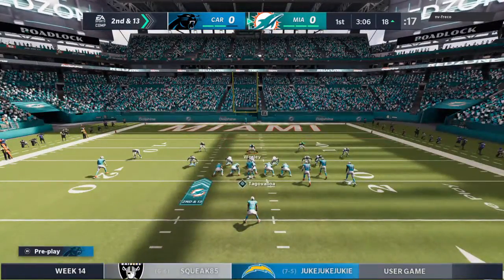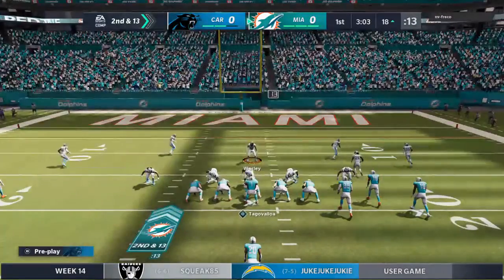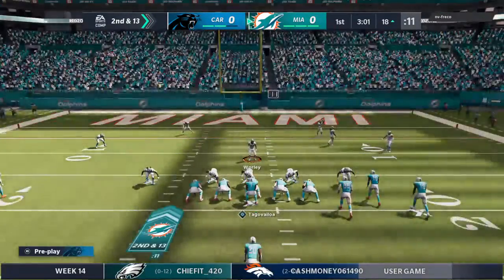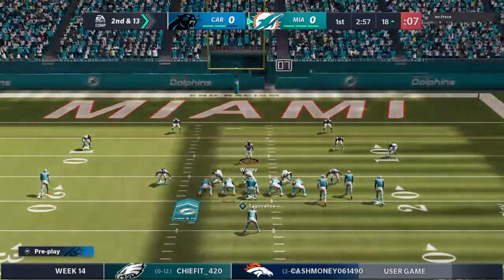18-yard line. Got it. Check back 34. Let's go, defense. Let's go, defense. And here we go. Right 34, right 34. Scoot, scoot, scoot. You're not ready.